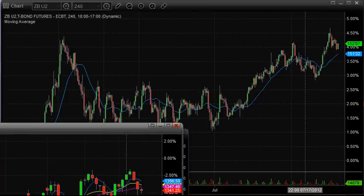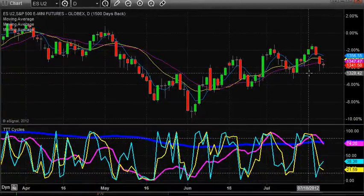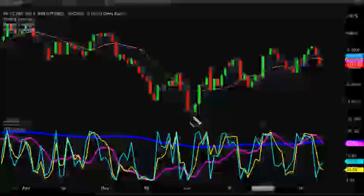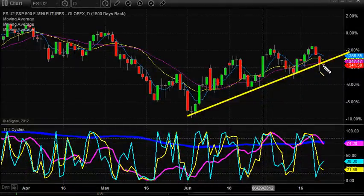Looking at the S&P 500 daily chart, you can see we've pulled down to the bottom end of the range. If we just draw a quick support trend line, you can see we're trading right down at the bottom end of this range. It's starting to move a little bit below that this morning.